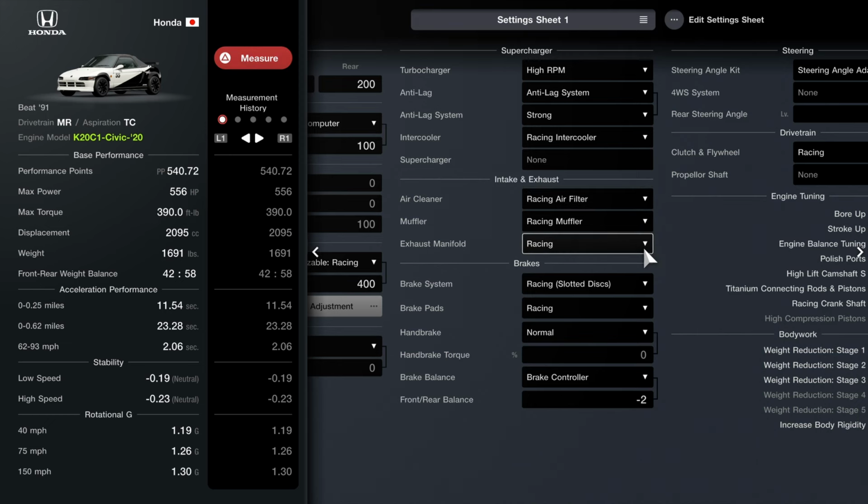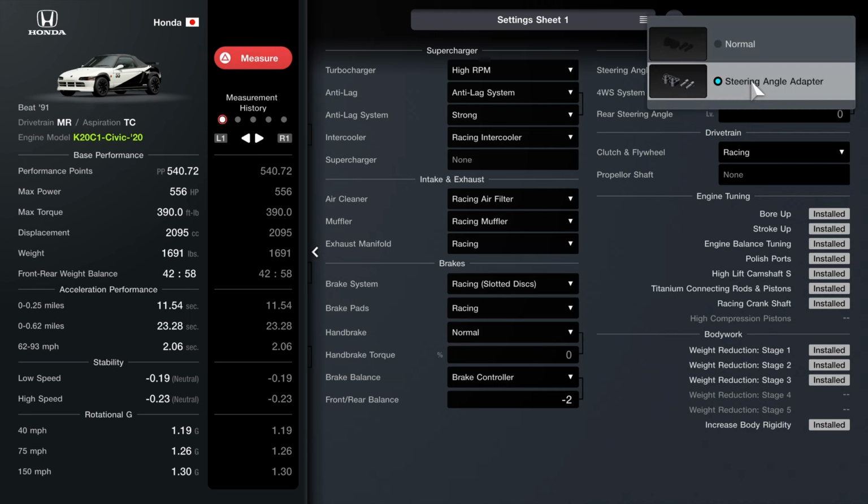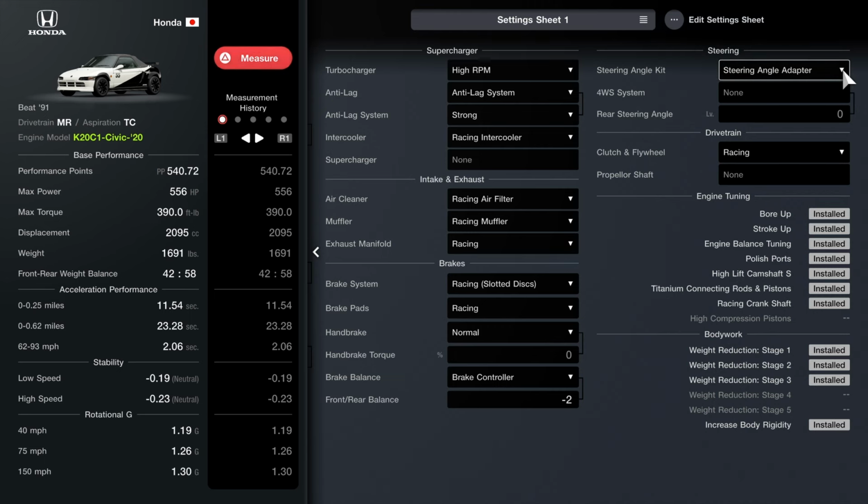For the brakes, the same thing, racing brake pads and brake system as well. Brake controller, I recommend having it set at -2, that way you have some brake pressure on the front of the car. Steering angle kit adapter, make sure you have that on the car as well. Racing clutch and flywheel, and after that, whatever you see for the engine tuning and for the bodywork is what you'll need as well for the car.